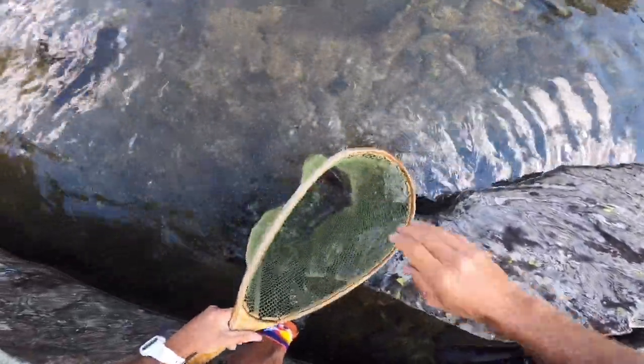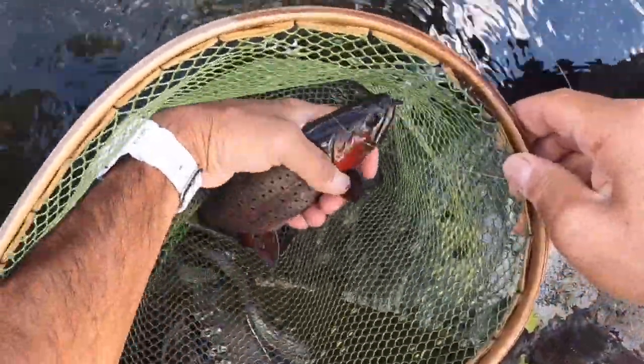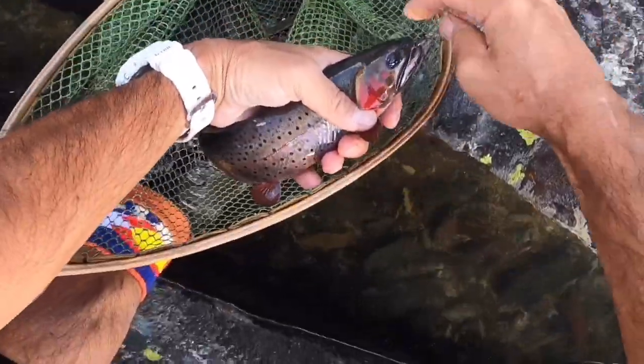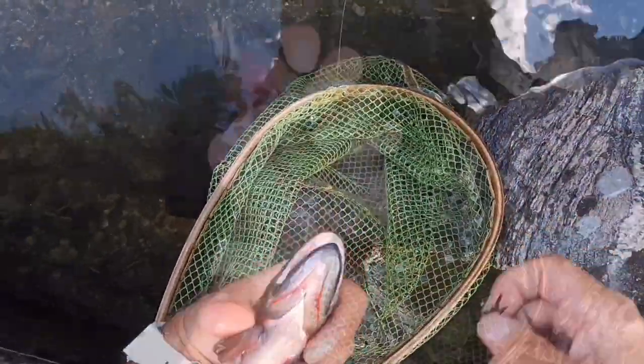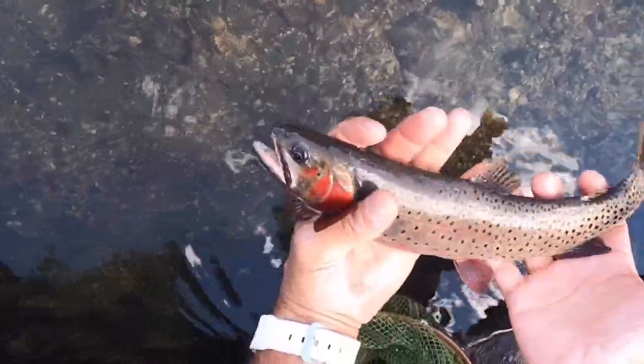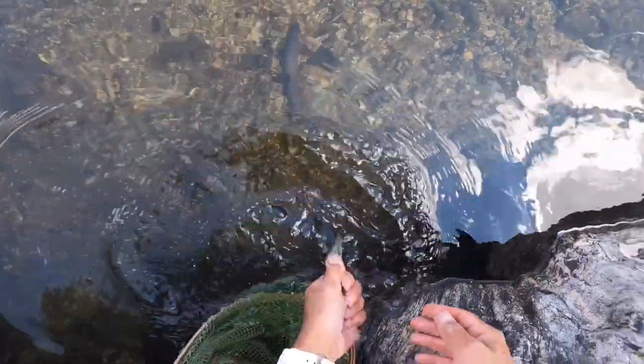Let's see if we can get out. He's really dark. Barbs are all pinched down. Beautiful fish. Yellowstone cutthroat. Please don't fish over spawning fish or their redds.